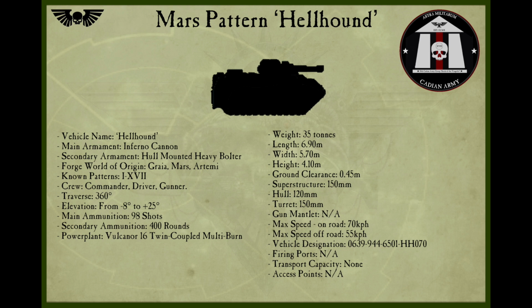The Inferno Cannon, mounted on the Hellhound's turret, has a short range but can spray its chemical fire over a wide area, filling every nook and cranny with flaming death and incinerating troops sheltering within buildings or behind cover. It is fed by a large Prometheum tank in place of the Chimera's troop compartment, with a large enough supply to give the Hellhound ample endurance during extended battles.